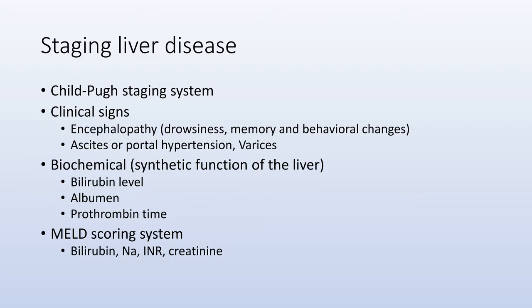The second part, which is the portal hypertension, is either manifested as ascites, which indicates a decompensated advanced liver disease, and the varices, which also denote an advanced liver disease. Occasionally, portal hypertension is not seen clinically, particularly in the early phases where we get hypertension without these changes, and that can be seen on thrombocytopenia or when we measure the hepatic venous wedge pressure to see how high the portal pressure is.